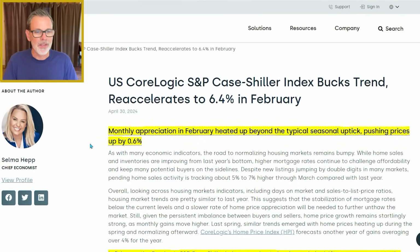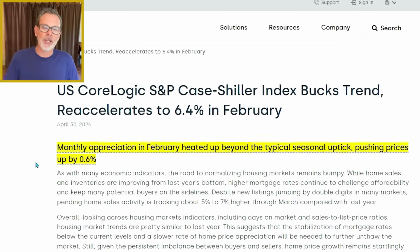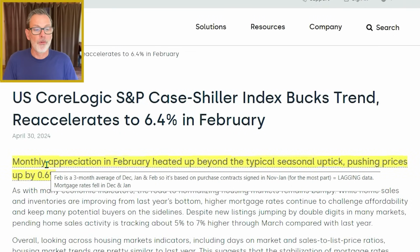With that advertisement, my gripe regarding this report: this is April 30th, and this report is based on their HPI in February. So it's more or less a 2-month lag in their data. On top of that, February's number is really a 3-month average for December, January, and February. So it's based on contracts being signed as early as potentially October, but more likely in November, December, and January. So this report for February is really based on when home buyers got their offers accepted in November through January.